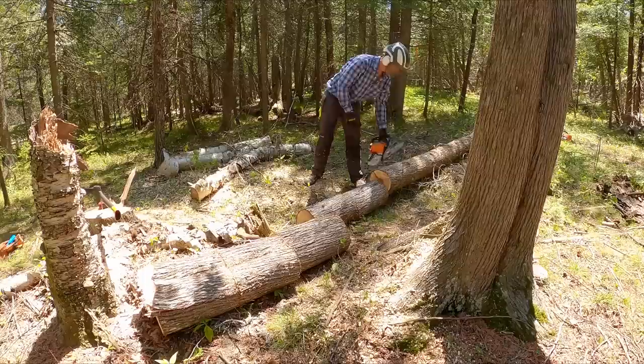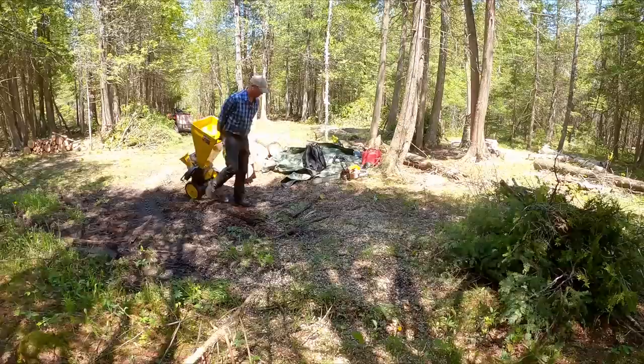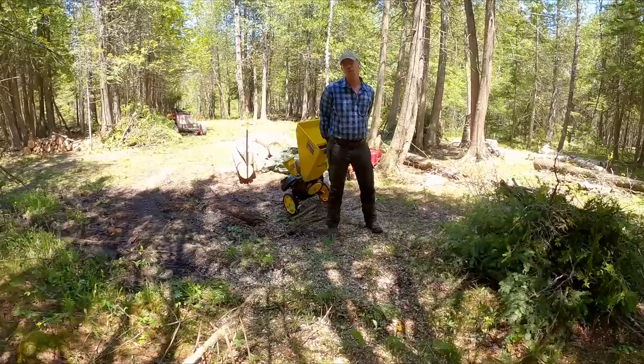All that work for a tree that's no good. Well, filling mud holes with wood chips is not the best idea. I've tried it several times. Anything that fills up with water just makes the wood chips float. So it's not a long-term solution, but hey, it's a good receptacle for wood chips right now.